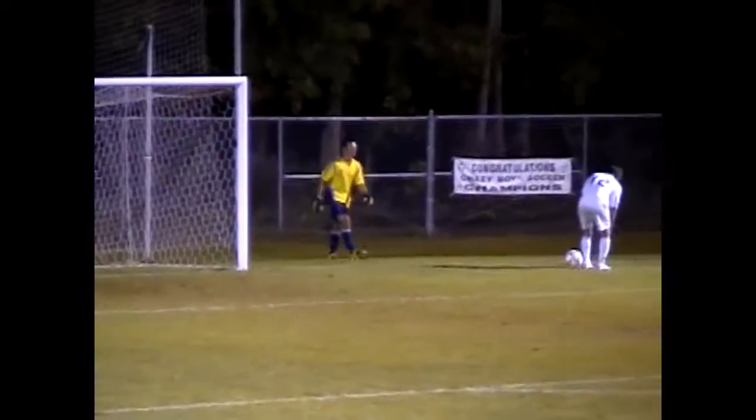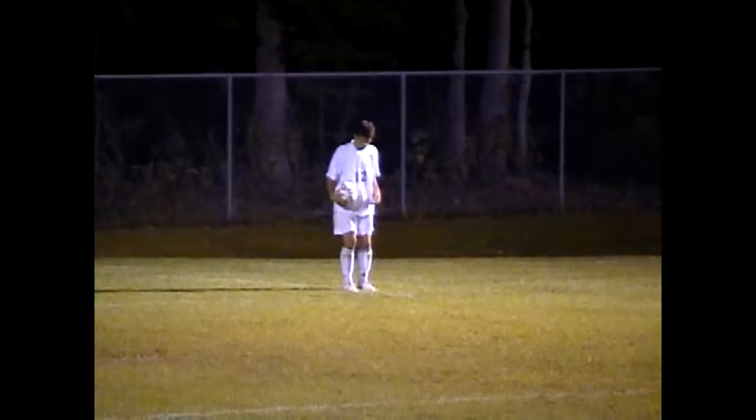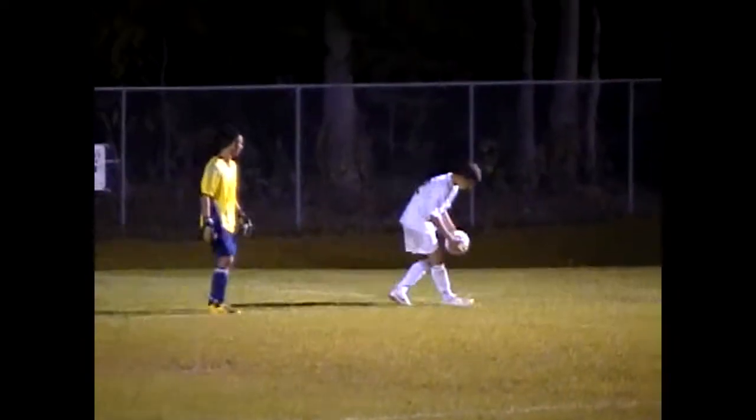That was about a 35-yard shot from Wyan. He didn't even run up on it. He let it rip. I tell you what, that just showed the power of Wyan. He is a strong young man.